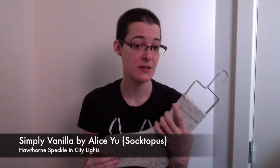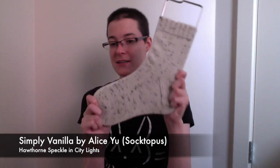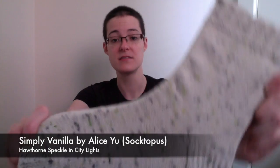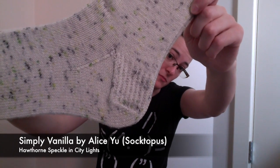The whole book is really good, and I'll probably do a review of it a little bit later. For a later episode or something, I'll cover some of my favorite sock books. So yeah, this is in Hawthorne Speckle in City Lights, which I bought on a whim because I found the yarn just amazing.